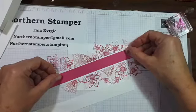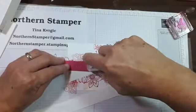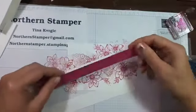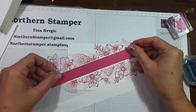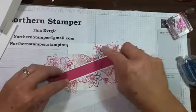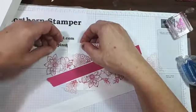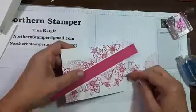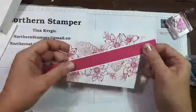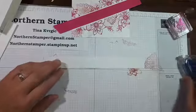Oh yeah, there we go. Look at that. Fantastic. So I wanted a little bit of white peeking out. Okay, I'm going to put that across. There we go. I got a bit of white frame on the top and bottom. Oh, don't forget to take off your tape. Carefully take it off because you don't want to rip your paper. So there we go. And now I'm going to stamp in Melon Mambo a sentiment in here.